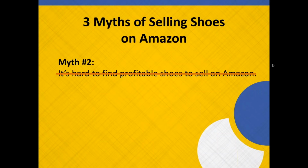Especially depending on your sourcing background, whether you're coming into selling shoes from a background of thrifting or garage selling, I want to make sure you understand that you're going to need to shift how you look for shoes. You can't sell used shoes. One of the qualifications for selling shoes on Amazon is that they have to be in new condition. So if you're used to sourcing in places where a lot of the items are possibly in used condition, you need to understand that you're going to need to find new sources.